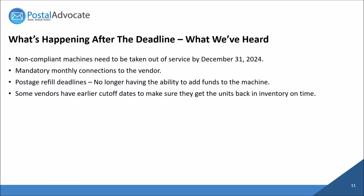Each meter vendor has their own policy of how they're handling this whole issue. Some meter vendors are having monthly connections where, instead of having to connect these meters every 120 days, you're going to have to start connecting them once a month. Some have deadlines where the last time you can refill your meter is by certain dates. It is not December 31st. It's much earlier than that. And some vendors have cutoffs where they have to get these machines back in inventory earlier than others.